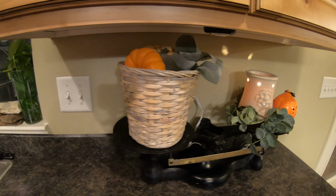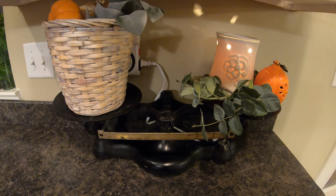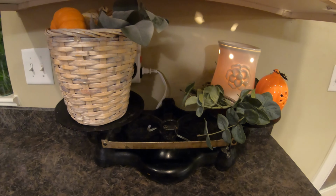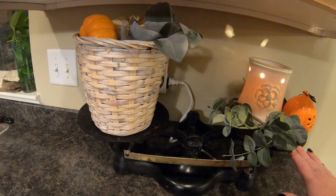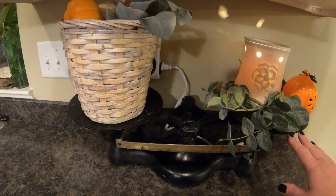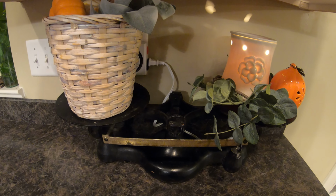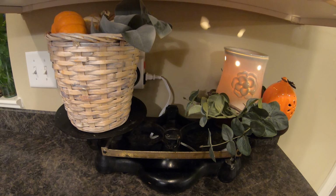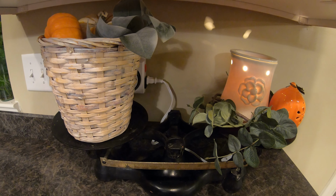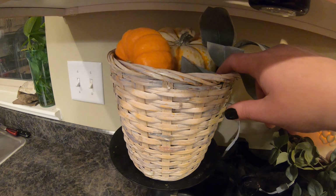Finally, I love to decorate my antique scale for all of the different seasons. This was a piece that was in my grandparents' bakery in the 1950s and 60s, and my mom has had it for the last several years, and she gave it to me this year as my birthday gift. And it is something that I absolutely treasure. And I've just added a basket with some pumpkins.